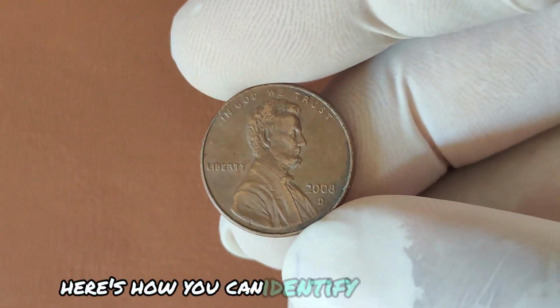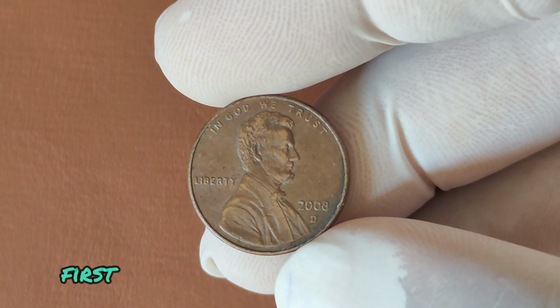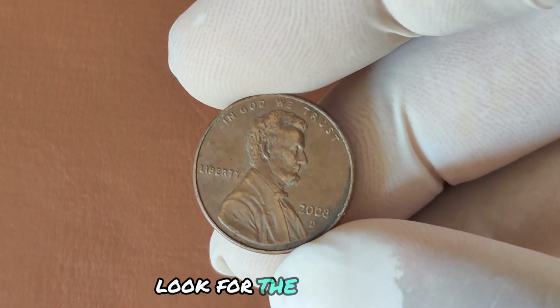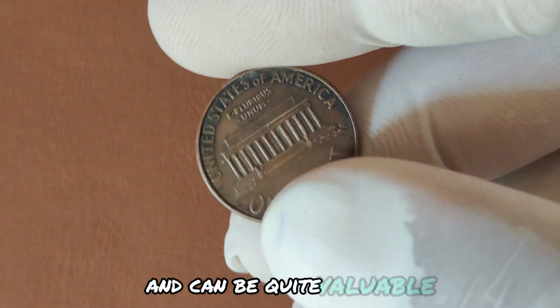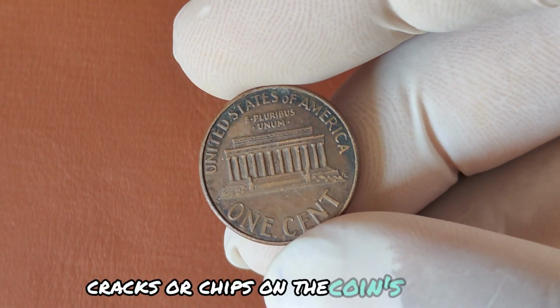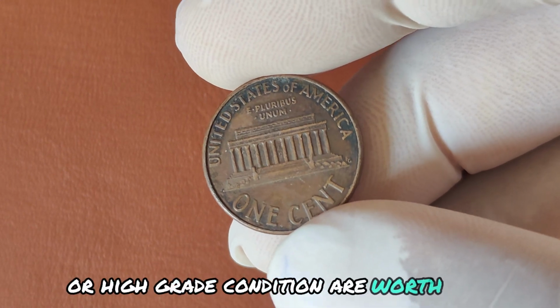Here's how you can identify if your 2008 D Lincoln penny might be worth a lot. First, check for any noticeable errors or variations. Look for the following. Coins that have been struck off-center are rare and can be quite valuable. Inspect for any unusual die cracks or chips on the coin's surface. Pennies in uncirculated or high-grade condition are worth more.